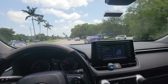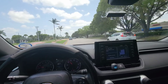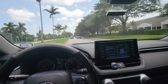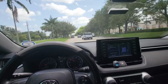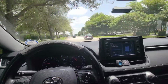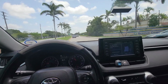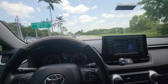Overall, guys, I give it like a 7 or 8 out of 10, because it's expected to drive like this due to it being a four-cylinder motor. You're not going to have the power. You're not going to have the power in a four-cylinder motor. So no matter what you do, how hard you try to think that it's going to be a powerful engine like a V6 model, you're not going to feel that.